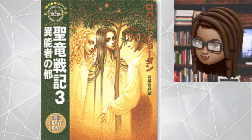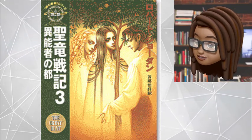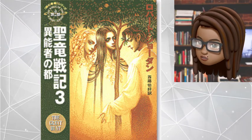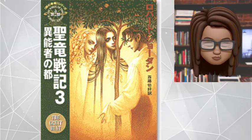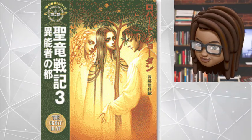Help me in the comments. Please tell me what this is. I don't know what this is. That can only really be Elaine. Elaine has the curly, red gold locks. I can't figure this out at all. I can't figure out who any of these people are. Well, okay, I think I've got Elaine down. I don't know what else is happening.